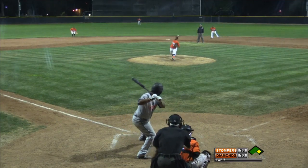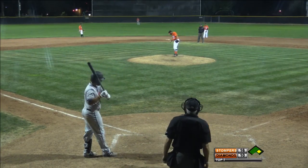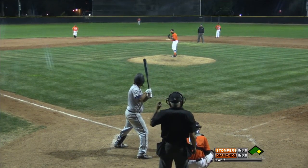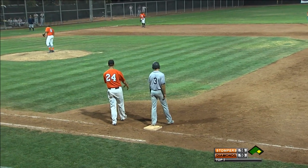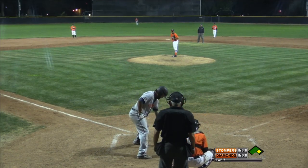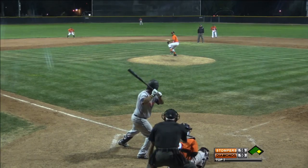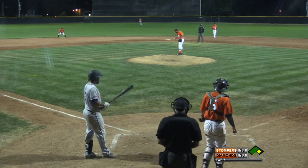Martinez comes to the plate. That pitch is high for a ball, and it's 1-0. One ball, no strikes. Top of the seventh inning. Throw to first. Lococo back in. Lococo with a single in the sixth and a single in the seventh. He has scored three runs on the night. Here's the pitch, outside for a ball, and it's two balls and no strikes.